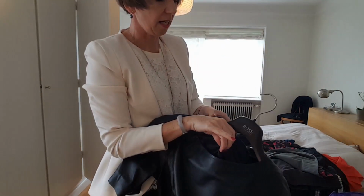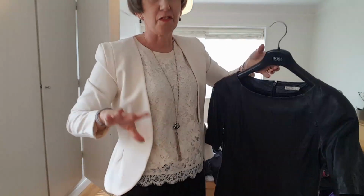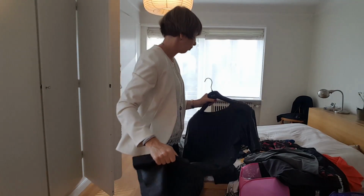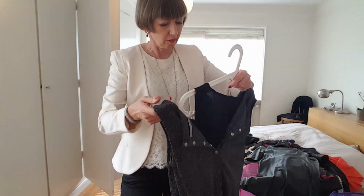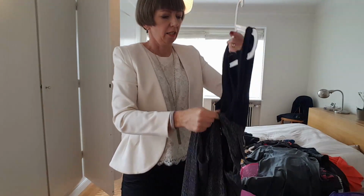Okay, this is a dress in soft leather that I got very cheap at one of these outlet things, and it's really warm for the winter. That's a keeper. Especially in Denmark when I'm out cycling on my bike, you know, warm dresses are essential.